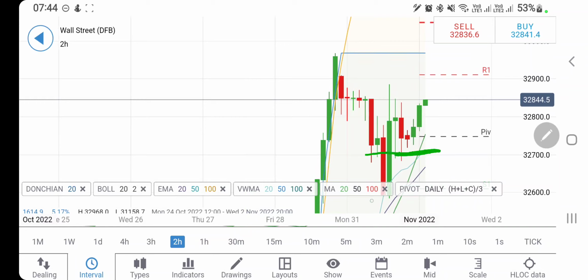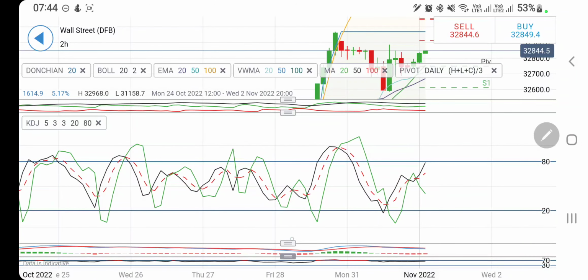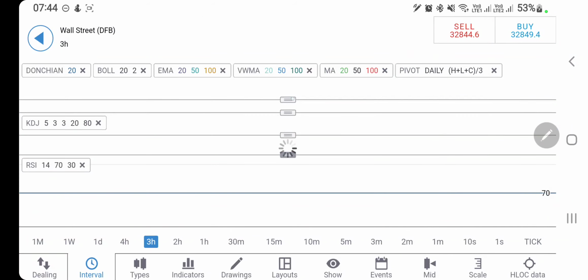Today you can trade or you can stay long till the time it trades above 32,700. One can stay long, but look at this, one has to sustain above this level at 32,850. Once it rises beyond 32,850, expect 920 and 970 levels to be achieved there. Directional movement divergent and bullish. Stochastic looking upwards. The MACD is bearish, trying to converge. RSI is at the highs there.